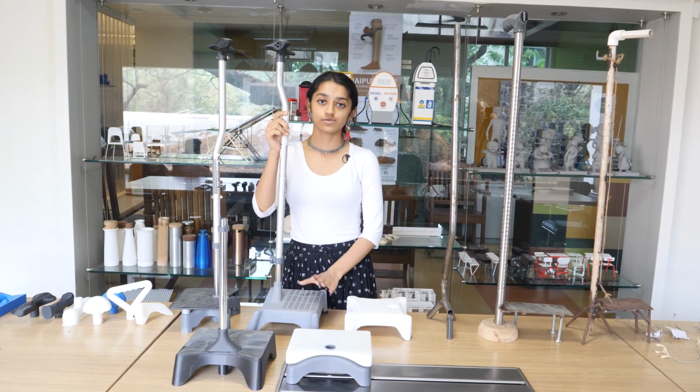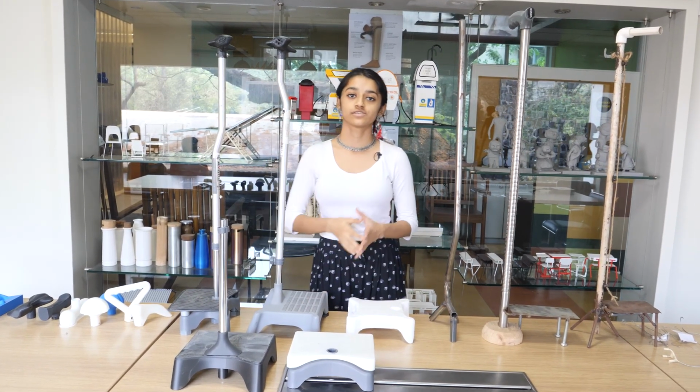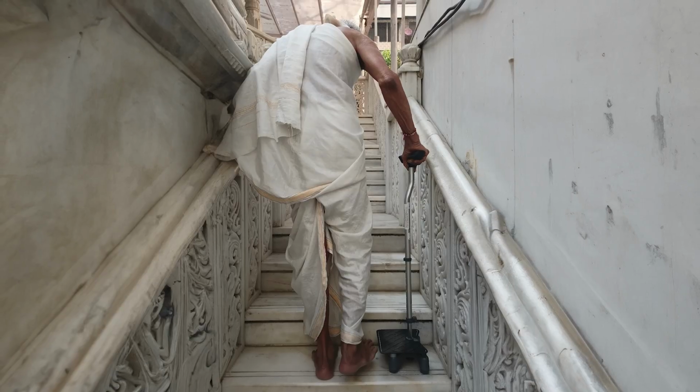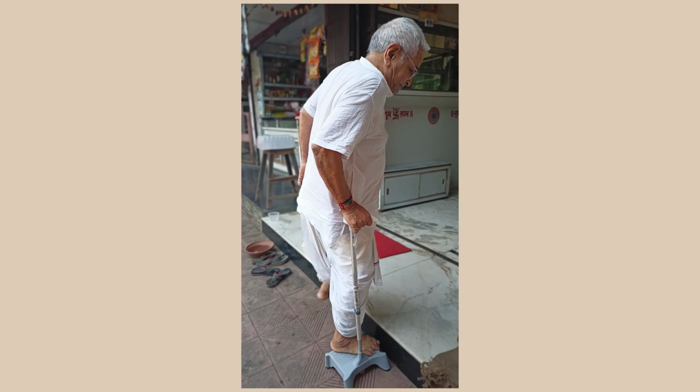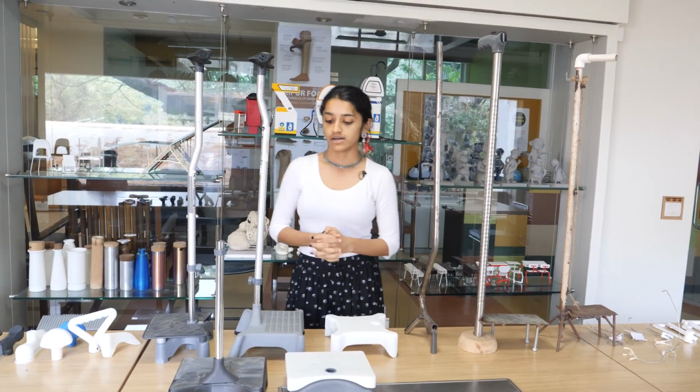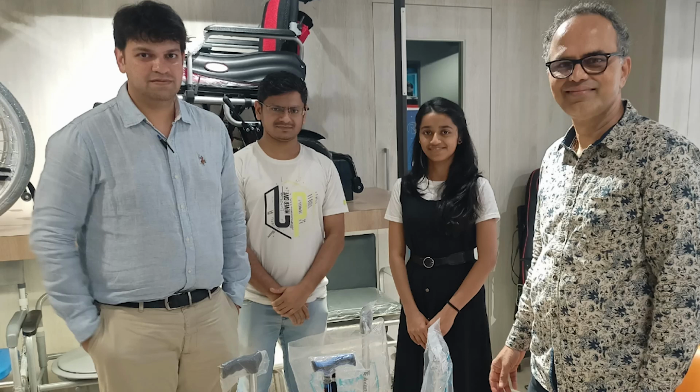So after that, we took this stick to the users and understood how they were actually using it in different areas, in temples, in their houses, while climbing into the auto rickshaw. So we tried all these scenarios, and then we went to the Visco company. The feedback we got from Visco was very valuable.